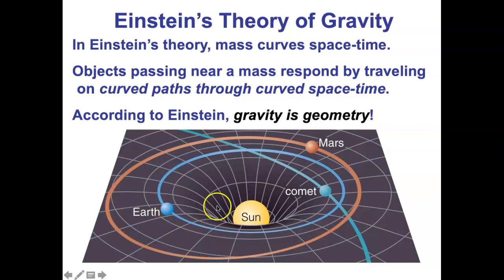But because the Earth is near the sun, the sun's mass curves the space-time around it, so that instead of coasting in a straight line, the Earth takes a curved path, because the space that the Earth is traveling through as it orbits around the sun is curved by the sun's mass. And so instead of flying off in a straight line, the Earth is now orbiting around the sun because the Earth's trajectory is curved by curved space-time.